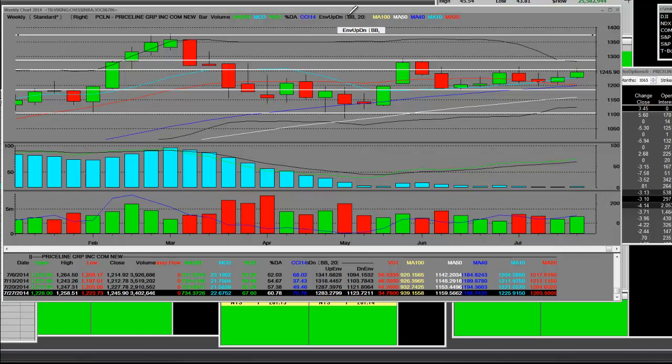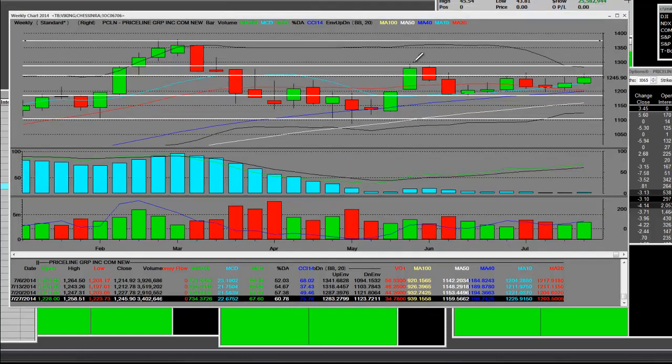Here it is, everybody. It's a weekly chart. What is it? Well, one of the best stocks on the planet called Priceline. And we can see that Priceline is testing the 1225 area, which is that 10-week moving average.